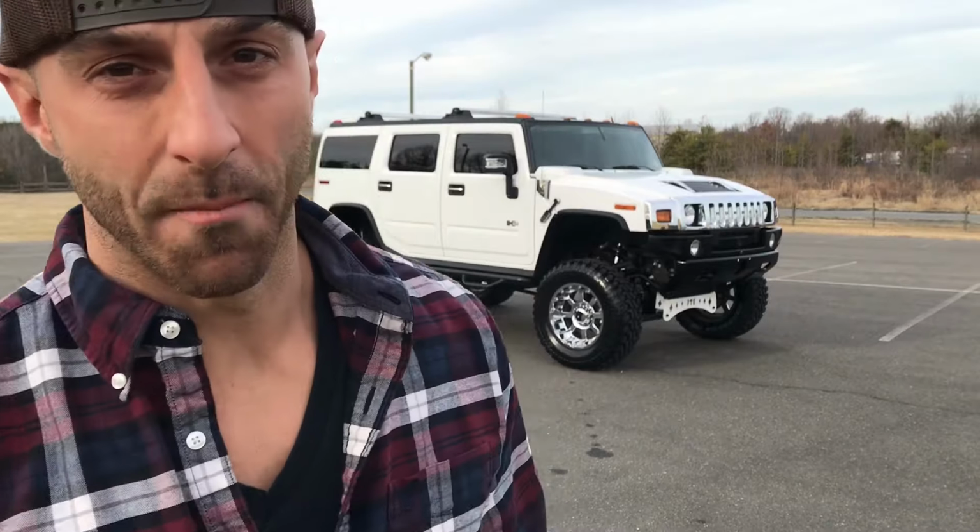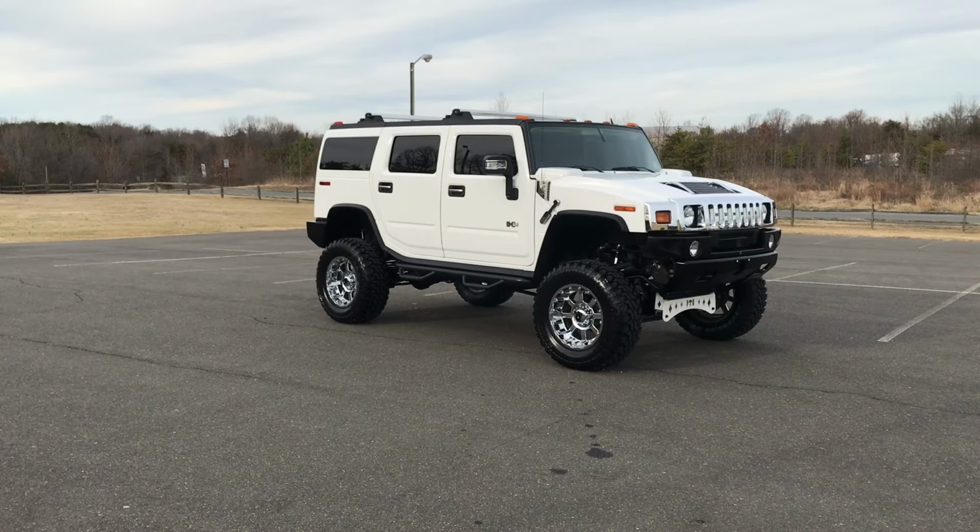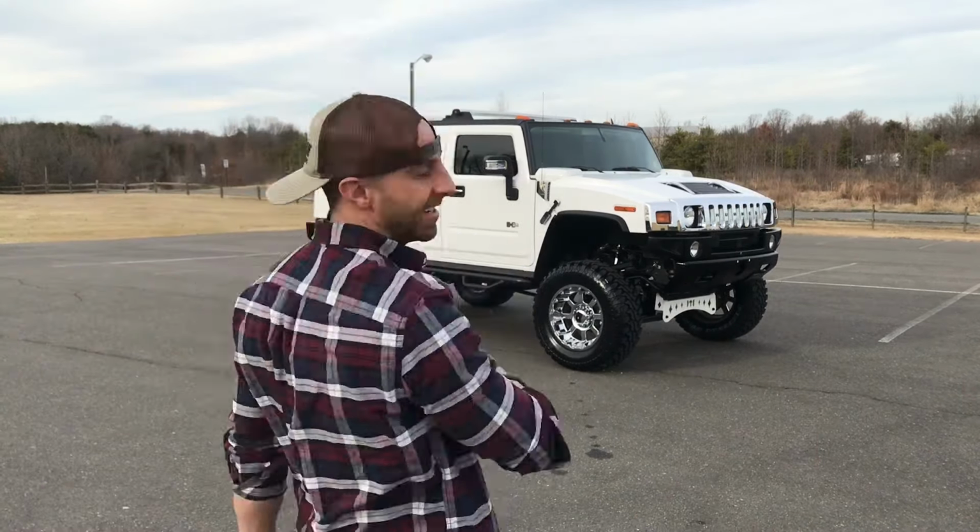This is a badass white on black leather interior 2006 Hummer H2 with an FTS lift kit on it, running on a set of 20-inch chrome XD wheels, with a set of brand new 37x13.50x20 tires. Let's scope this thing out a little bit because, man, there's a lot to tell you on this sucker.